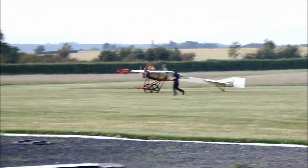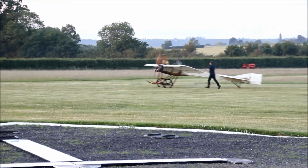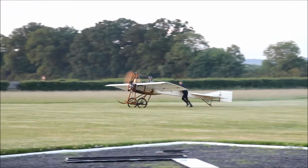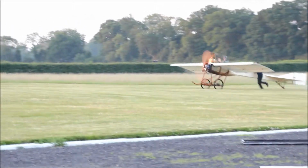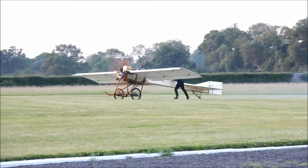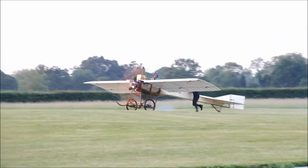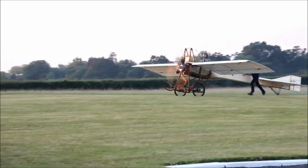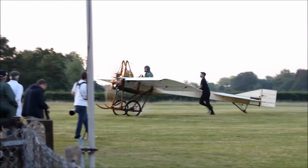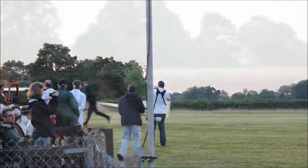Hard to imagine that in the two or three years before the First World War, aircraft like that would have been, albeit an uncommon sight, still a sight in the skies above the English countryside. And you can imagine people turning their heads and straining to look skyward when they heard the sound of those rotary engines.